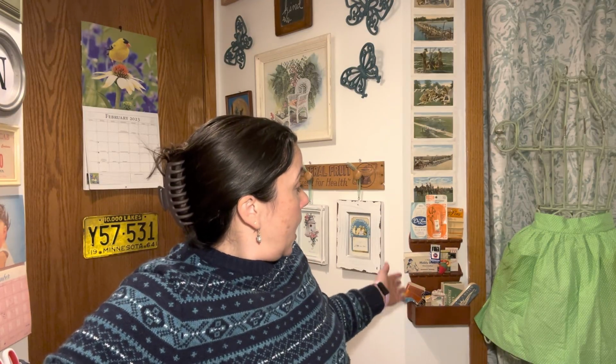It's almost the last day of February. You barely got to see my February calendar because I haven't really filmed in here in February. Anyway, it's a cute little, what is that, an Oriole or something? Maybe? I don't know. So I've also changed my decor. It was Valentine's Day, but after Valentine's Day, I changed it up. And it's just got all my vintage sewing notions.